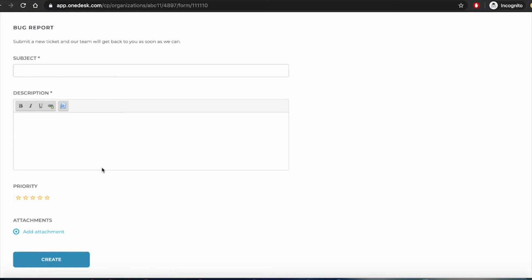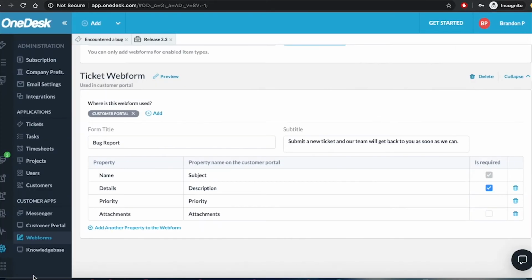To customize this web form, click back onto your administration settings and click on Web Forms. You can make certain fields required, change the names, and add additional fields, including custom fields. Users can add custom fields as well to modify their values directly from the grid. For example, if you'd like to create a web form for when a customer reports a bug in your software, you can create a bug report.